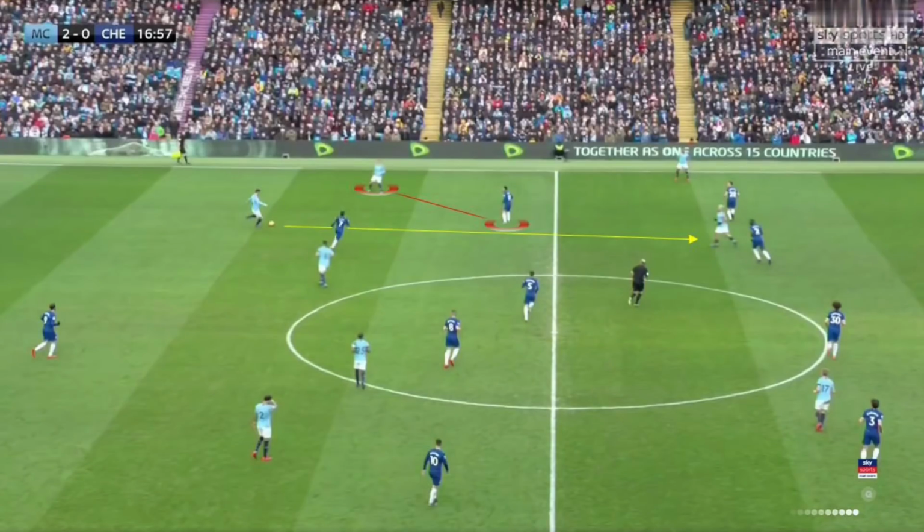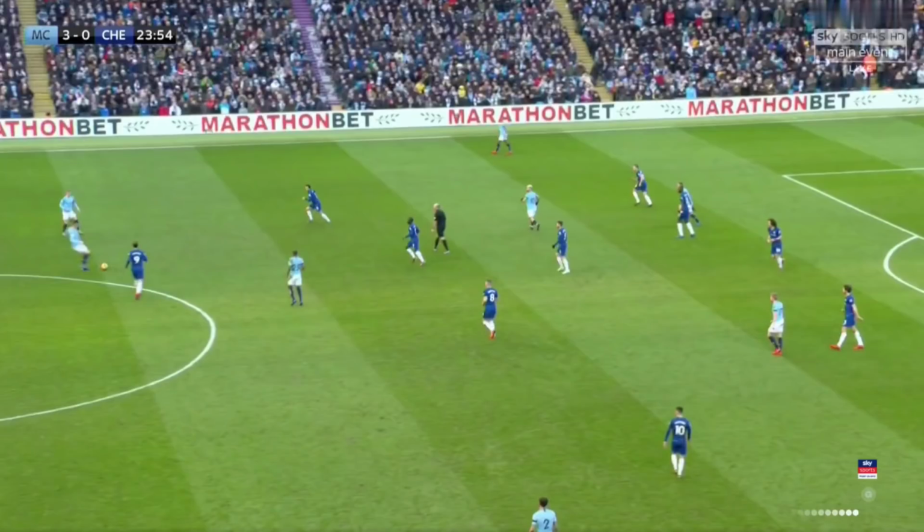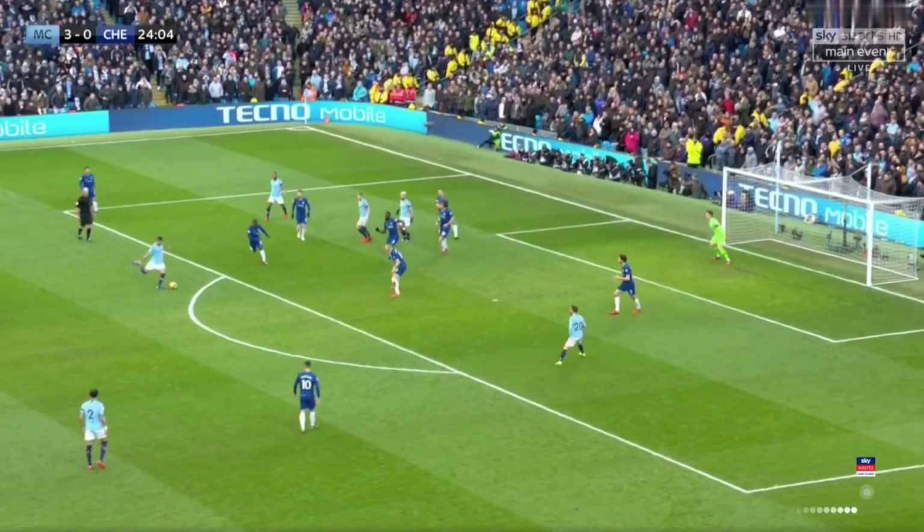Here Zinchenko pulls Pedro to the side, which allows Aguero to receive between the lines, which results in another free kick. And let's not say too much about this. Pedro again goes to Zinchenko, which allows City to find Aguero between the lines, which eventually results in Gundogan scoring the 4th goal.